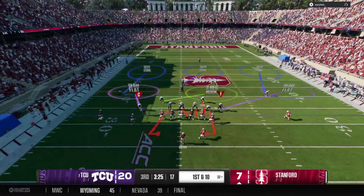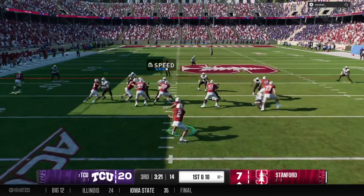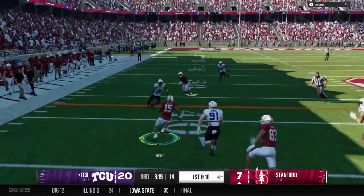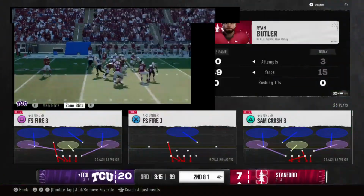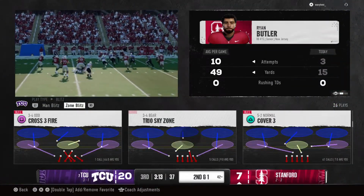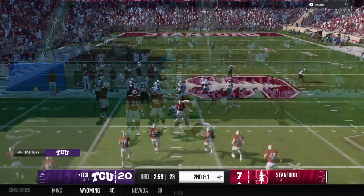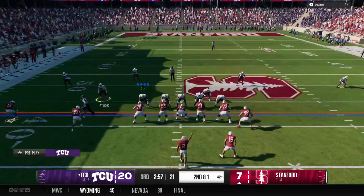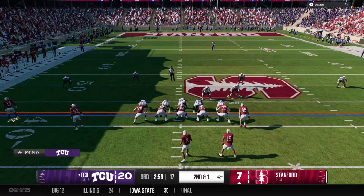They'll snap this one from the 32. It's first down. From the gun, leaves it on the inside with the back. Pretty good effort on that one to work his way up to the 42. I know it's sexy to throw the football, but if you can pound it away and get these kind of gains, they will just add up, wear the defense down, get first downs, and ultimately get some points.